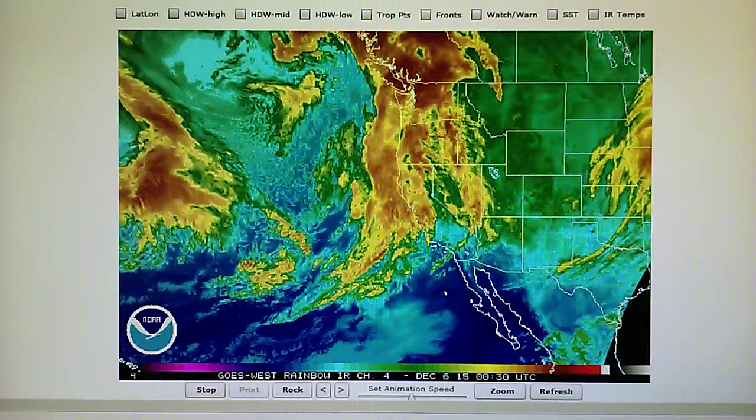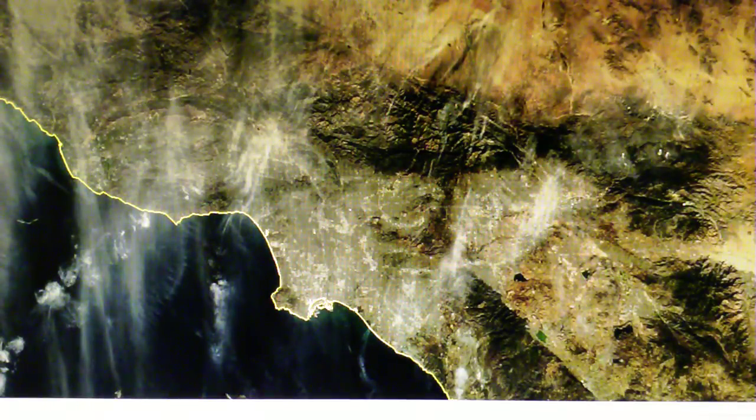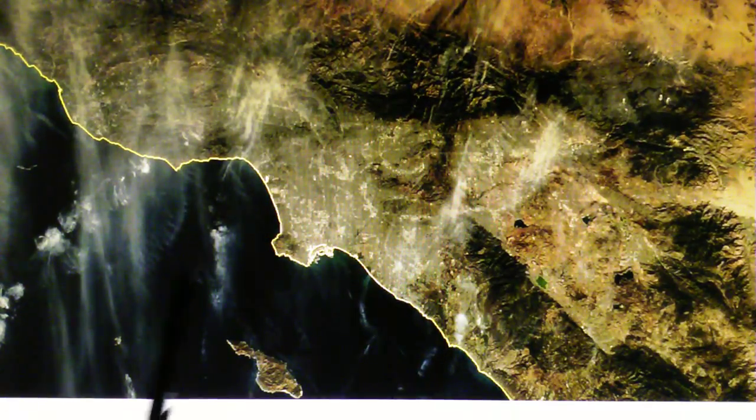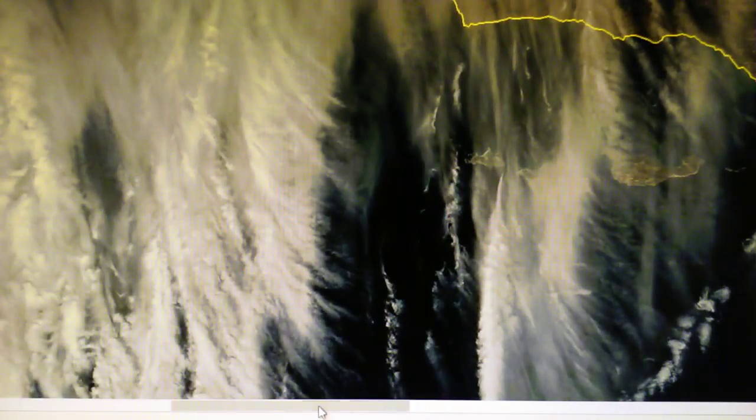All right, so let's look at the MODIS Today map for Southern California, and we can see the chemtrail activity very clearly on this map. And this is the LA area right here. I'm just going to pan around a little bit, and you can see that most of the activity today was offshore. But the skies over Los Angeles were just blanketed.